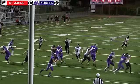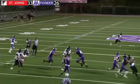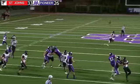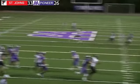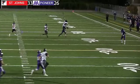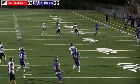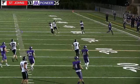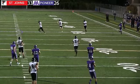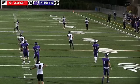fingertips on it. Oh, he had Daly coming from the left-hand side on a long post pattern, and if Washington didn't get his fingertips on it, Easthope threw a beautiful pass, and that was going to be a big connection. But a good play by the DB, and that brings up 3rd and 15, 1 minute, 11 seconds left to go.